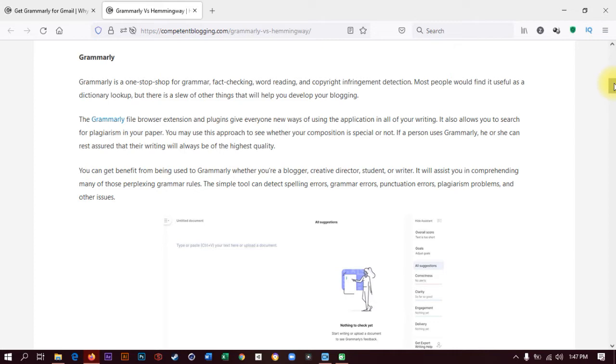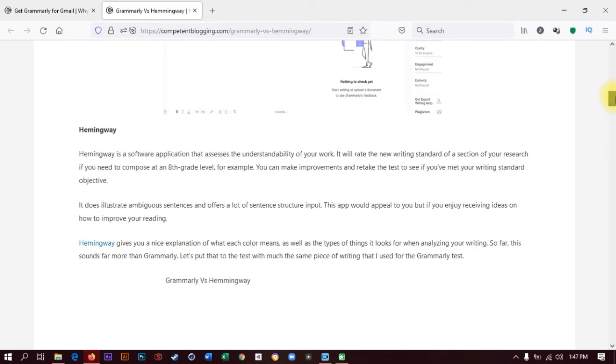You can benefit from using Grammarly, whether you're a blogger, creative director, student, or writer. It will assist you in comprehending many of those perplexing grammar rules. The simple tool can detect spelling errors, grammar errors, punctuation errors, plagiarism problems, and a lot more things.